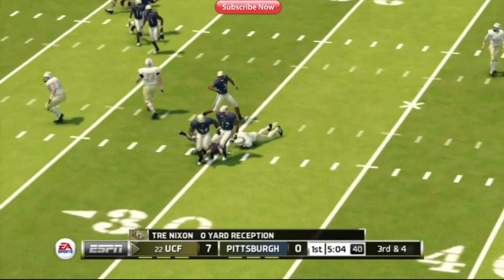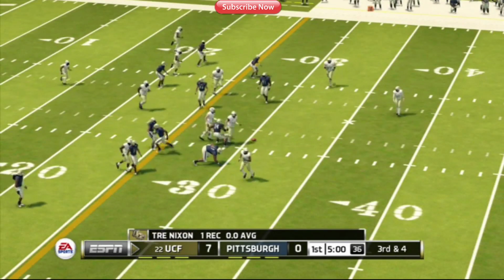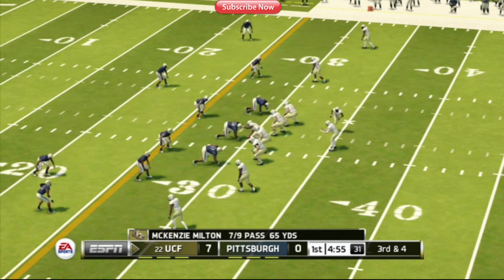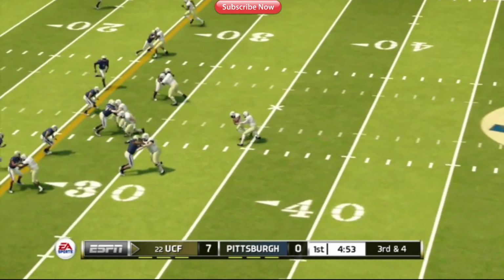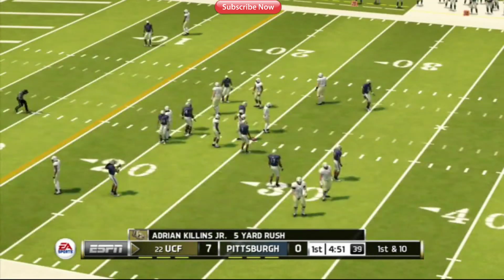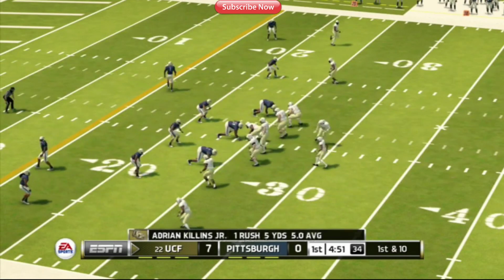Slings it. He's tackled right around the 30. So it's complete, but they didn't get much there. And that's because the defense was just waiting on it, and they attacked. The quarterback should have found somebody else downfield. Tackled after a decent pickup. You've got to admire the effort to make sure he got every last foot he needed to pick up the first down.